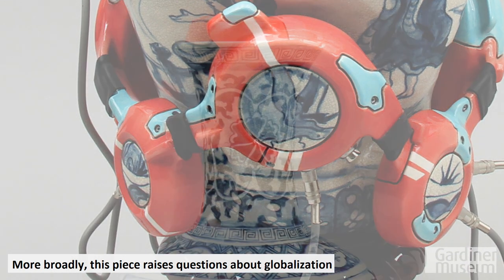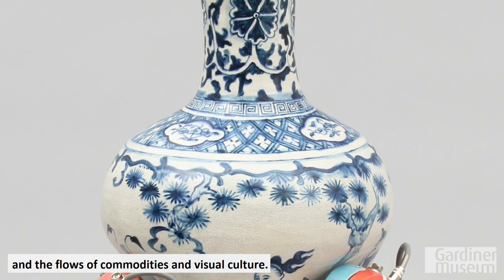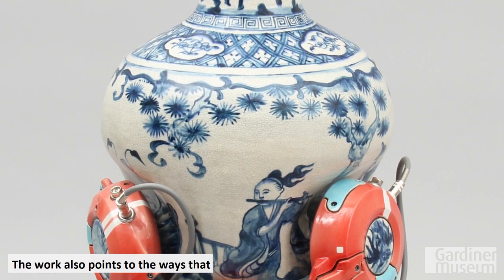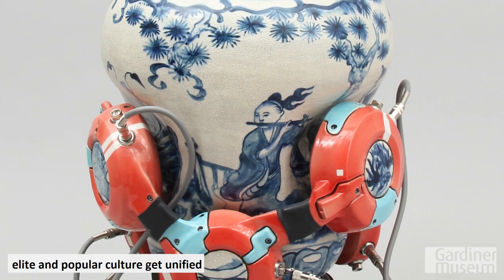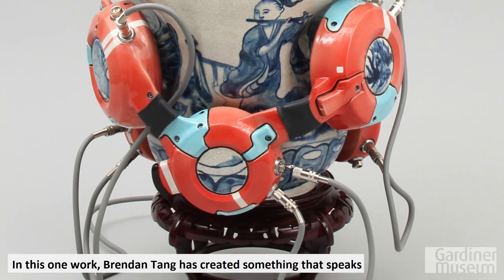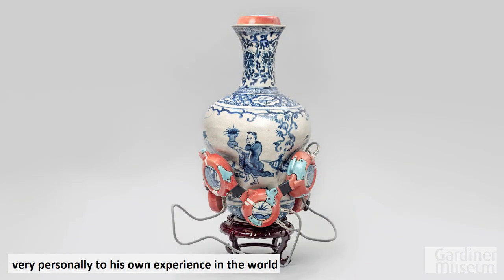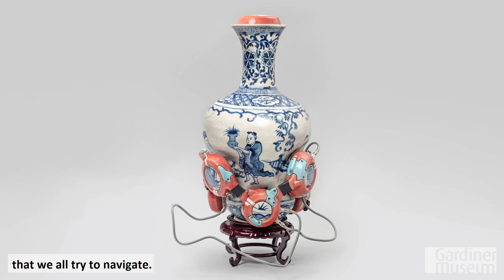More broadly, this piece raises questions about globalization and the flows of commodities and visual culture. The work also points to the ways that elite and popular culture get unified in the digital age, both existing on the same plane. In this one work, Brendan Tang has created something that speaks very personally to his own experience in the world, while also resonating with many of the questions that we all try to navigate.